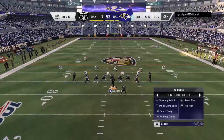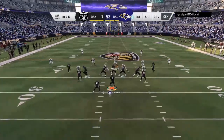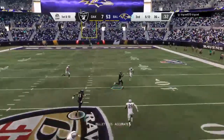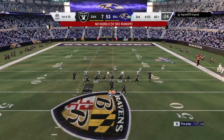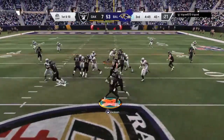The Baltimore offense at the line, set to get going. Play action. Now Jackson. This will be caught by Brown. And they've got it well across midfield down to the 40 before it's all said and done. That one goes for 24 yards.